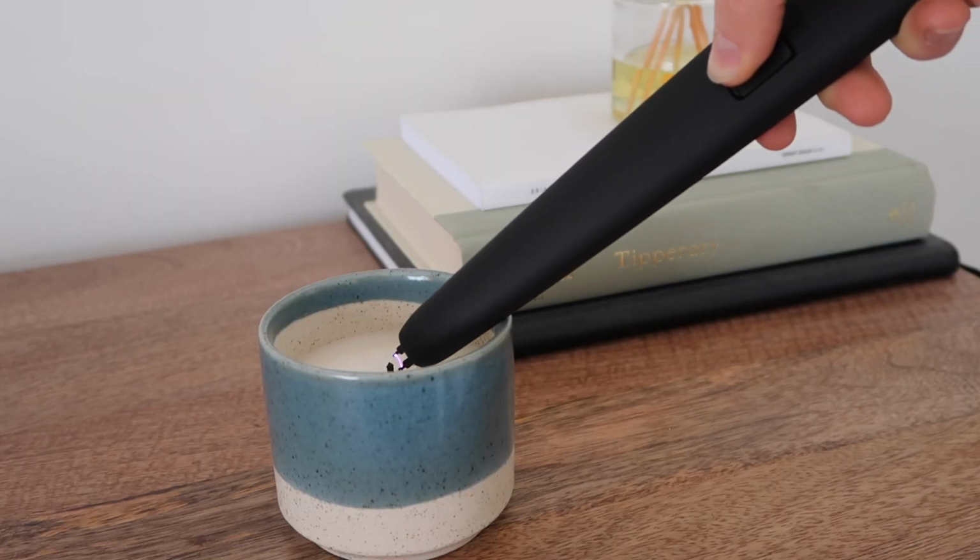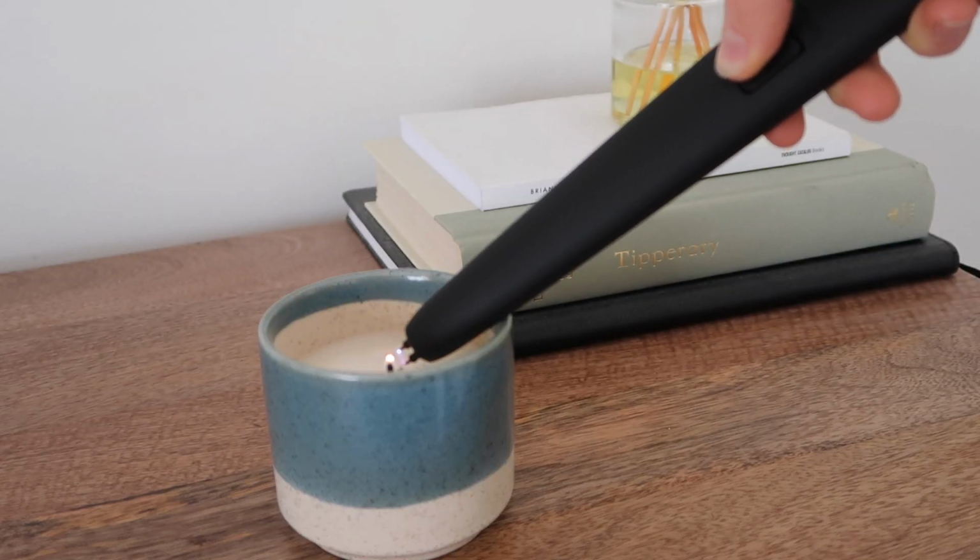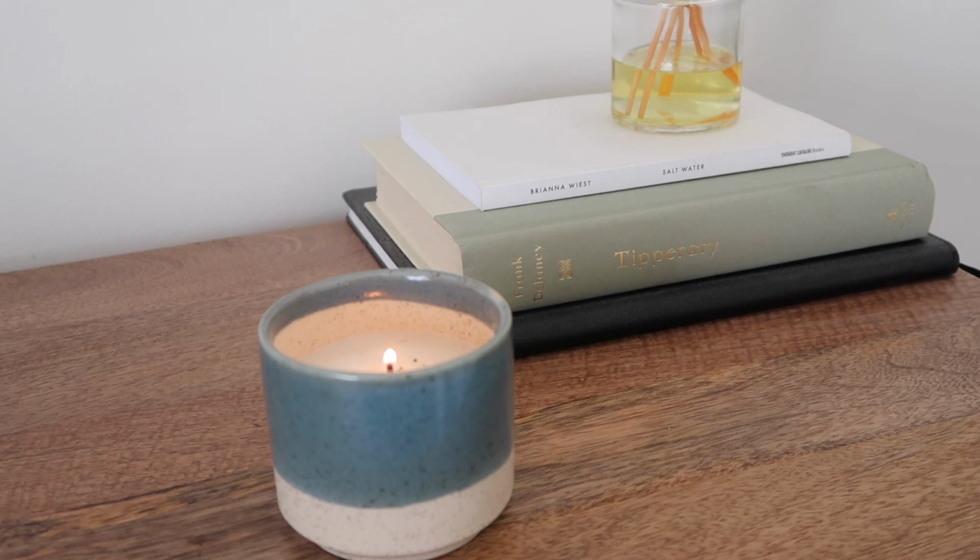That's a pretty cool little feature, and I got it in this black color, but it comes in a bunch of different colors, so you can get whatever you want. And again, I just thought this was so clever. You buy one and you never have to buy another one, and I am all about that. This is a great product, especially if you are like my mother and you love lighting candles every day.